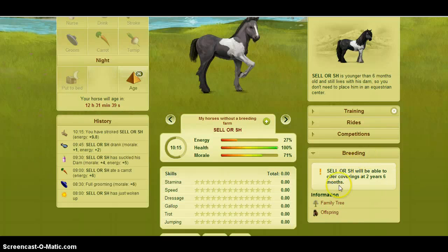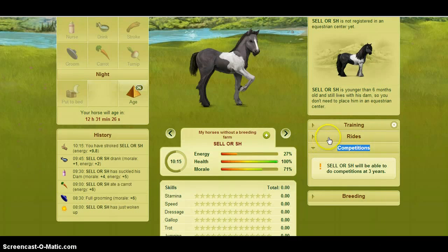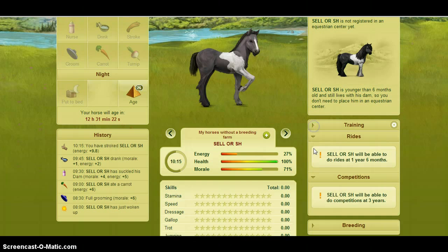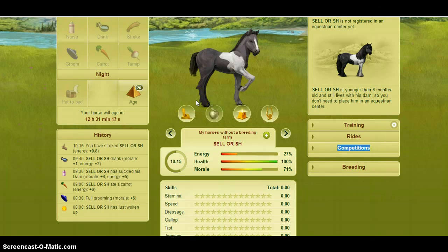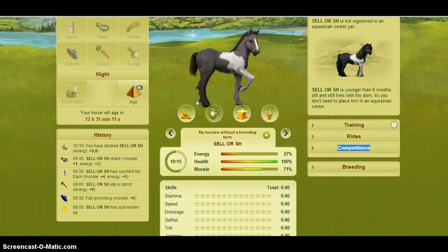And the next thing you need to check is its breeding. If it's old enough to breed, then it's worth more, because people buy horses in the sales mainly for breeding. Other than that, people don't really care. I'm just going to be truthful. And the age is definitely a big thing, because since he's a newborn, you can't do any of this stuff at the moment. But yeah, the more things he can do, the more he's worth. That's really it for checking it.